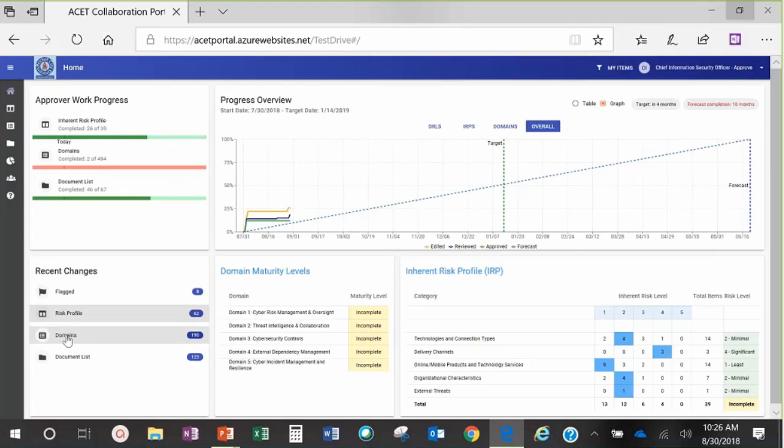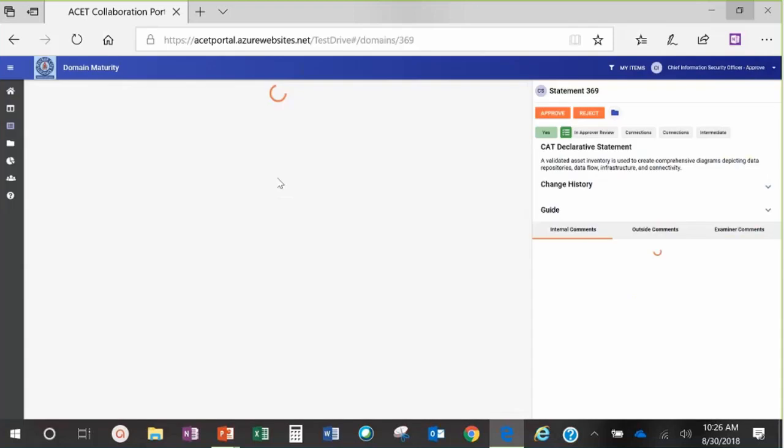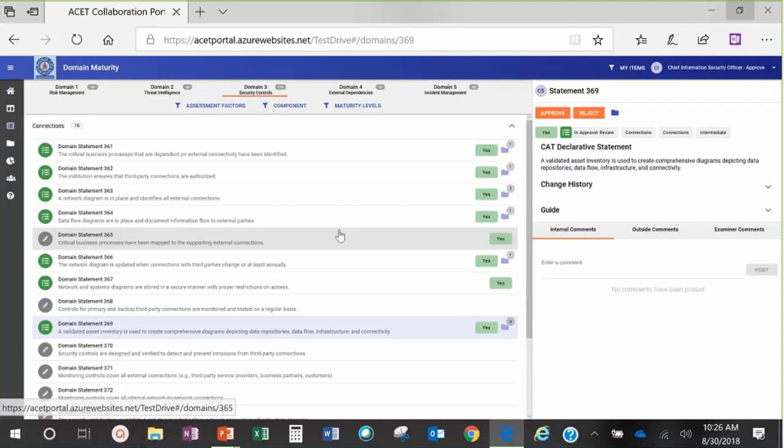The same concept applies for the domain material and the documentation list. The flagged items are those that I've tagged for me to follow up on. I think I need to have an action on them. So if I go in and, for instance, on 369, I want to see what's been done there. It's been moved to my review.